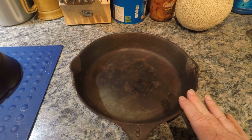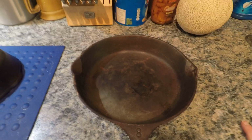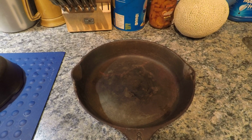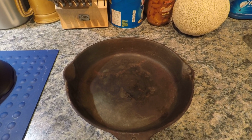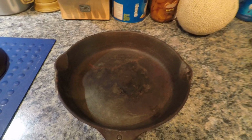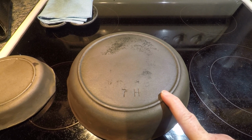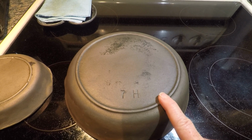I may keep this one because I don't have a nice number 8 that's like this, but I may sell it. I'm not sure yet, but I'm going to go ahead and dump it in the lye bath and see what we got, and I'll come back and show you the results after I strip it down before I season it. Probably what I'm going to end up doing is season this one right along with these two, and this one I might just sell for display purposes only, see what I can get out of it. I don't really have any intention of keeping it.